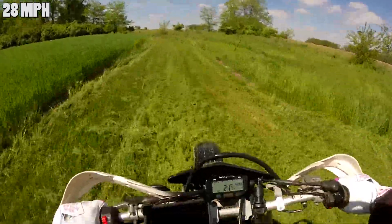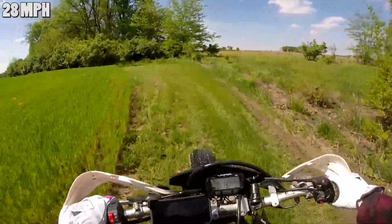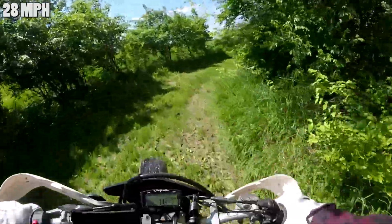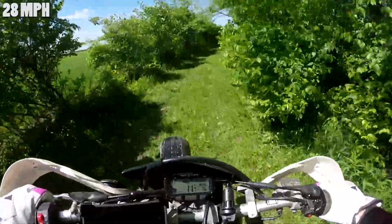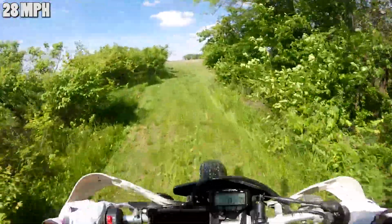Look, it's been mowed since I was out here. It was just a couple not too long ago. So we're coming up on this first spot here. See how fast we get. I don't even know if we'll get in 5th gear.